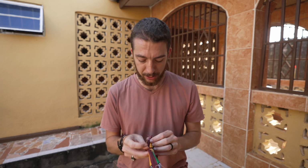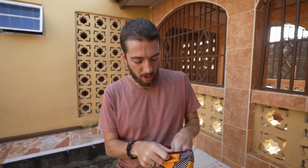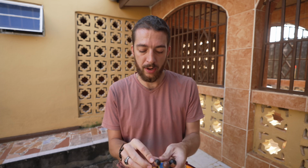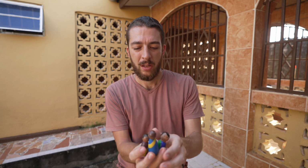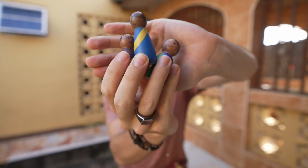And I'm not exactly sure what the intended use for these things was. Perhaps she thought that we would use these exclusively for teaching children. My wife sewed the bag, so I'll give her credit for that one. But what these are, see if I can show you here, are little peg people, little painted peg people.